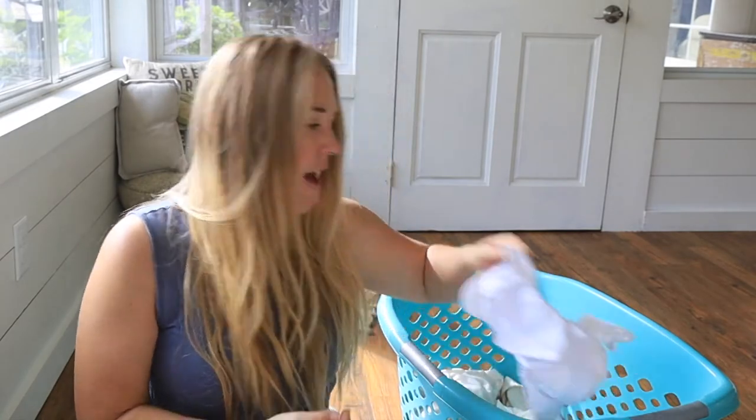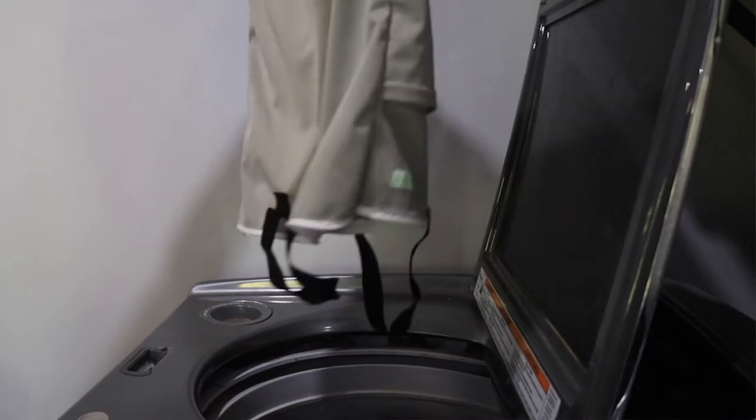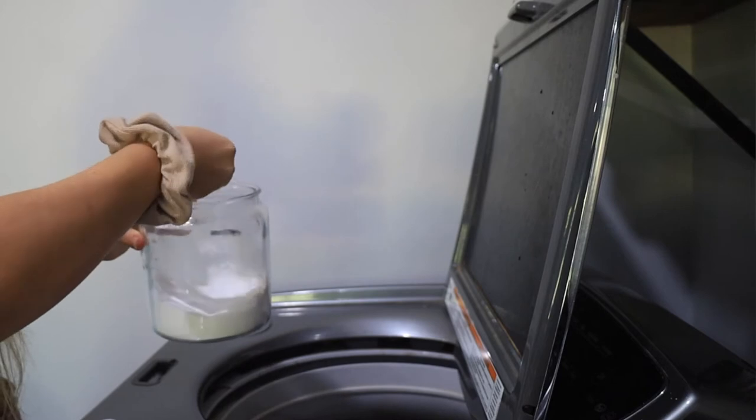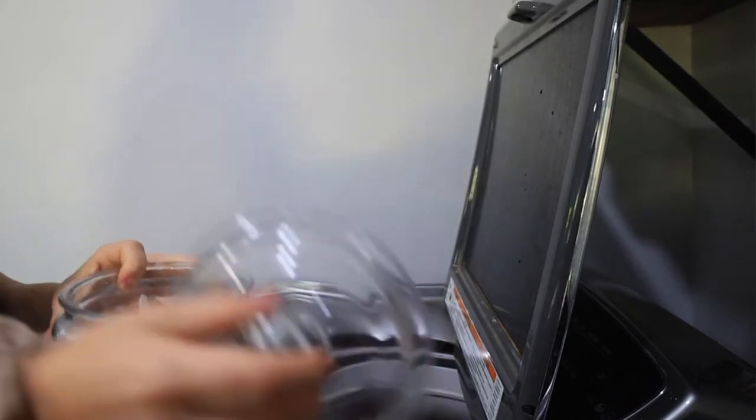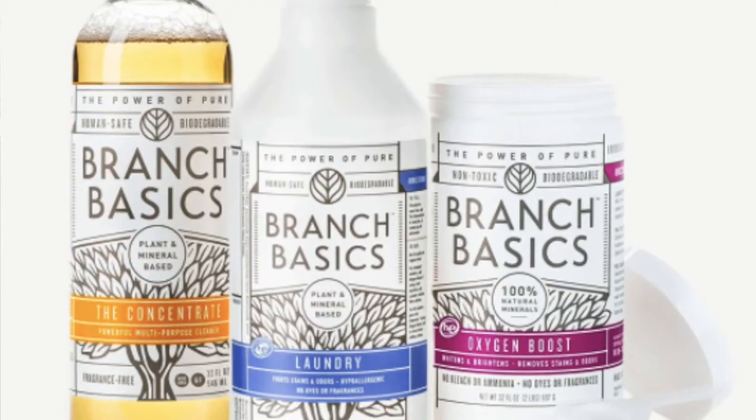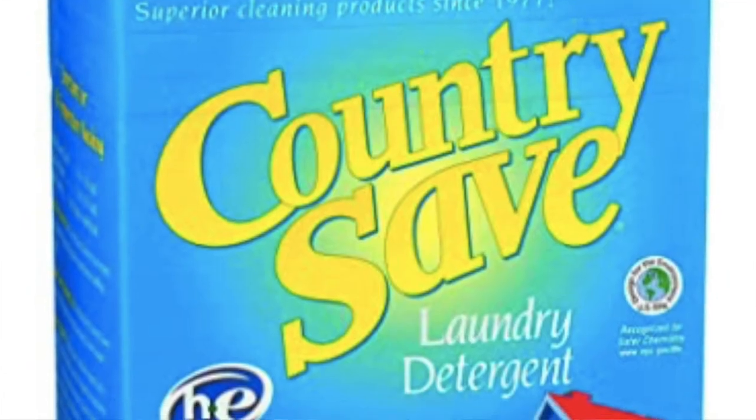But we have a cloth diapering wash routine that has worked great for us. If you look on the internet, you're gonna find all different information on how to wash cloth diapers. We just do a cold rinse, which is like a short cycle, just kind of rinses everything. Then we do a full wash with a pre-soak, and then I do a quick cold rinse in the end. As far as detergents, I've used two different types. I've used Branch Basics, and I've just recently switched to a company called Country Save. Both of those have worked great washing our diapers.